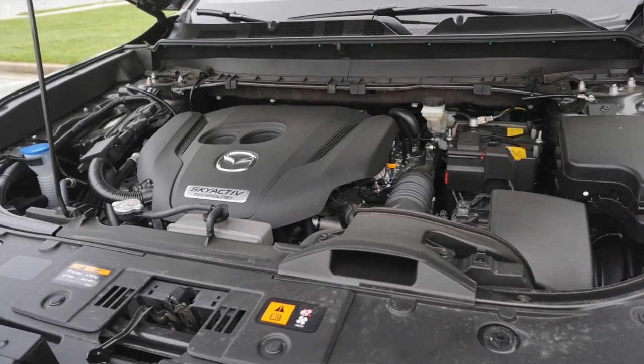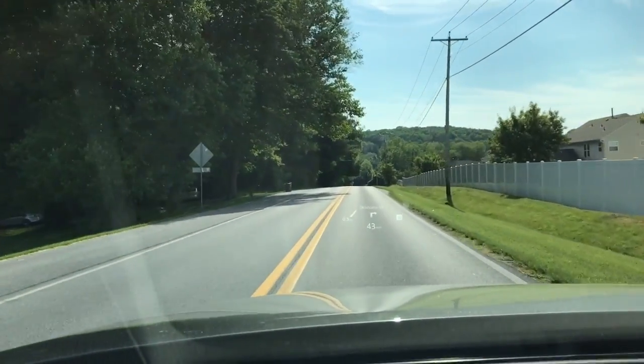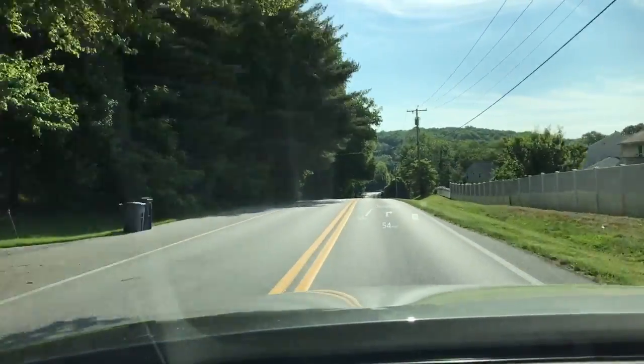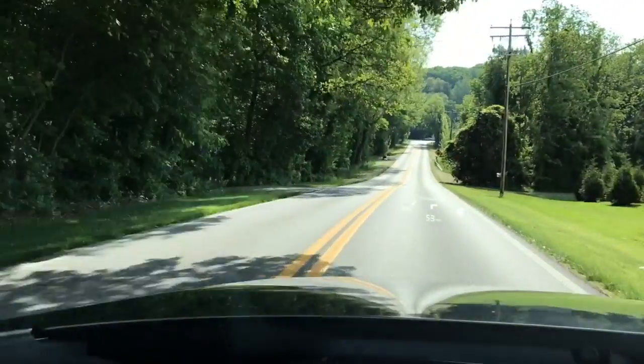Got all that? Well, you stuck with me to the end, and I promised that I would tell you about my favorite thing with the CX-9. My very favorite thing is the engine. It's the Skyactiv G 2.5 liter turbo engine, and this thing has some kick to it. It's got 227 horsepower, but it's 310 pound-feet of torque that really makes it zippy, and when you put it in sport mode, this thing will take off.